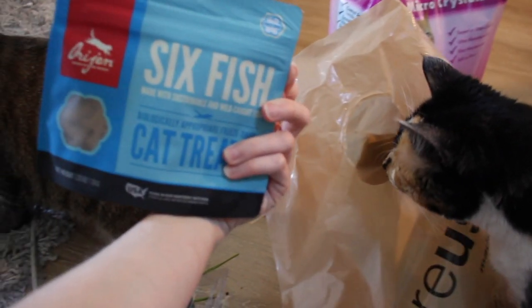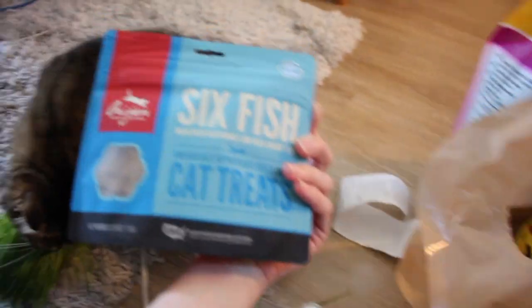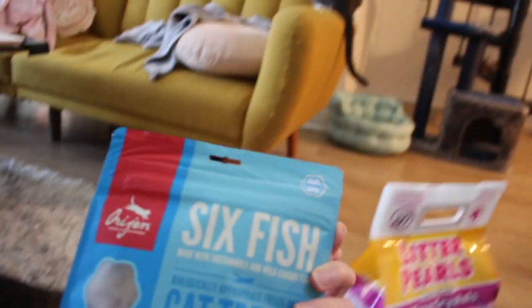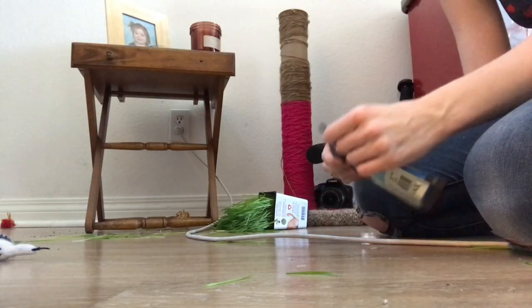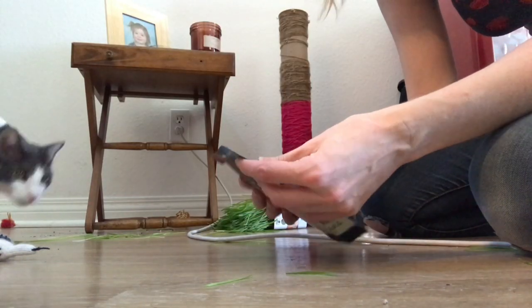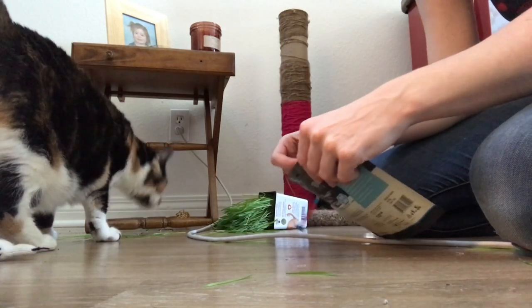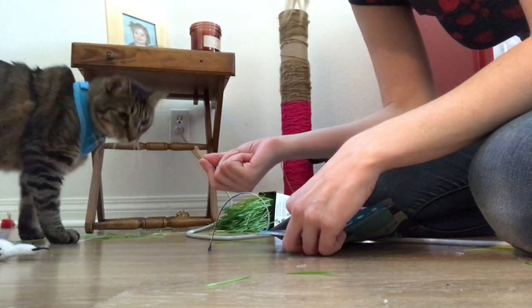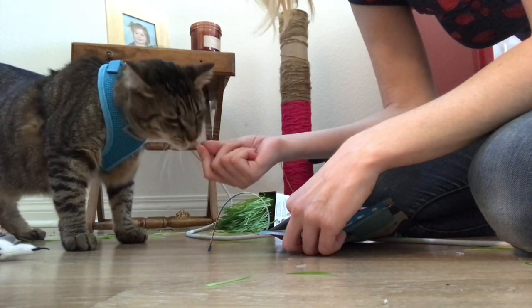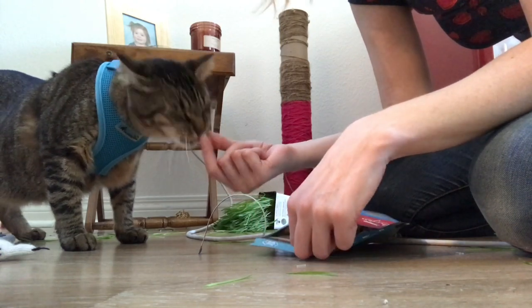Special treats! Special treats for the babies. Then I got these air puffed freeze-dried salmon treats, and they actually have sort of a crisp crunch to them, and the cats love them. They're obsessed. Biscuit got treats too, she's just not on the camera. But yeah, these cats love these treats.